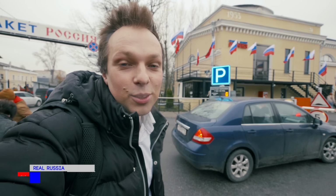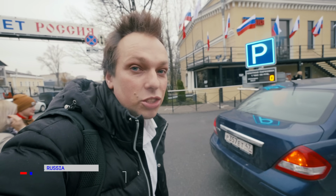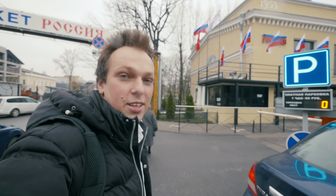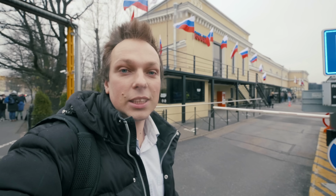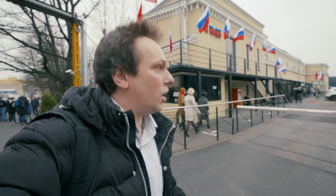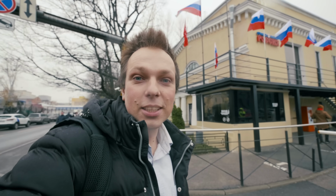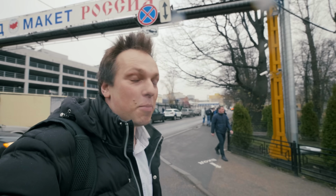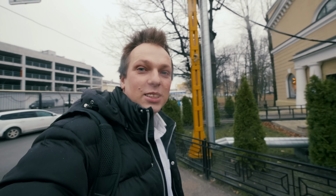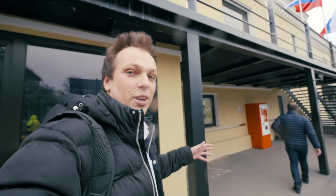If somebody doesn't know me yet, my name is Sergey Baklykov, and now I came to Tsvetochnaya Street, building 16. This is Saint Petersburg, Russia, where in this 2-story Stalinist architecture historical building, on the 2 floors, is located the private museum called Grand Maquette Russia. The biggest maquette, meaning a scale model, in Russia. That's a scale model of our country.